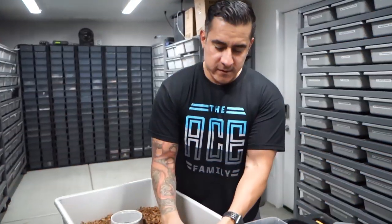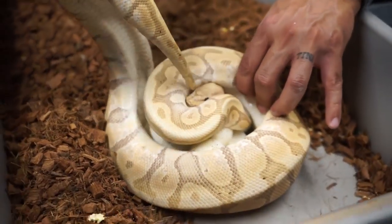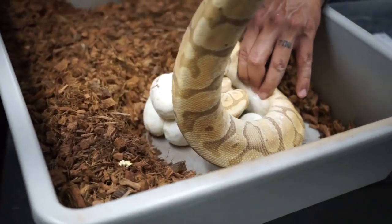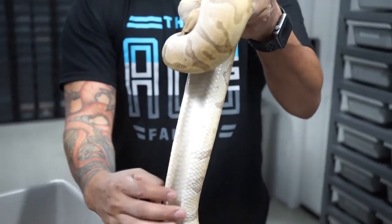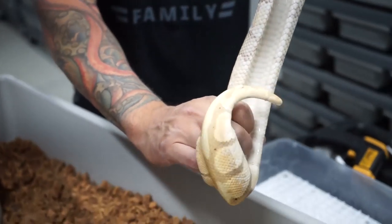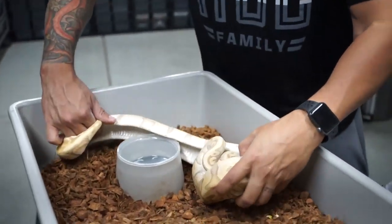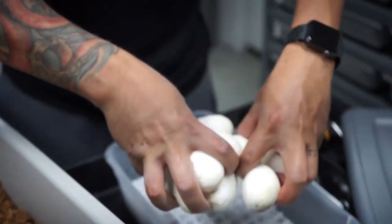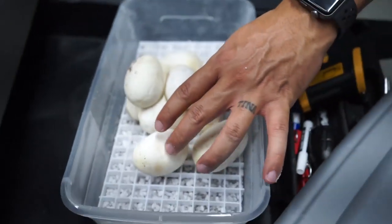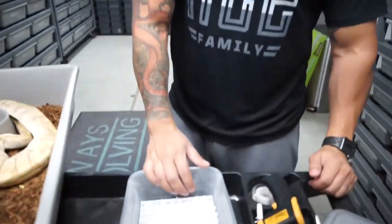All right guys, so what I do here is make sure I pull the tail out, just kind of unwrap her away from the eggs. And again, always want to make sure she's completely empty. And as you can see, she is sucked dry right there. And then to set her over here, grab these eggs, put them over here. We have 1, 2, 3, 4, 5, 6, 7, 8, 9. Wow, I thought she had 8 eggs. 9, that's pretty good.